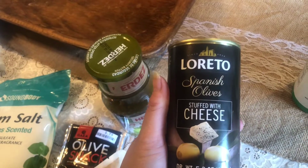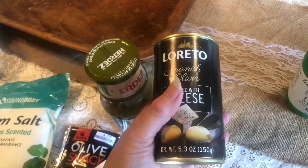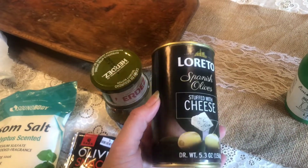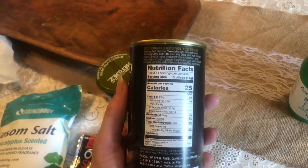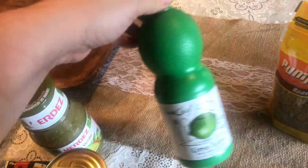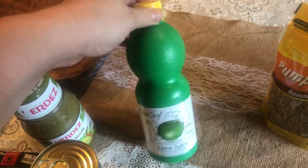I got some more olives. These I've gotten before. These are stuffed with cheese and they're really delicious. So I just open them up and then I throw them in a mason jar to keep in the fridge with the juice and they last for quite a while. And these are pretty darn good. I love them. I got some lime juice because I have that on my grocery list.